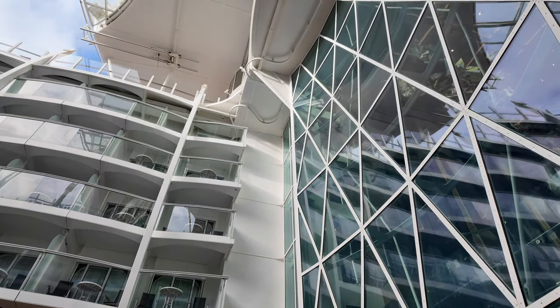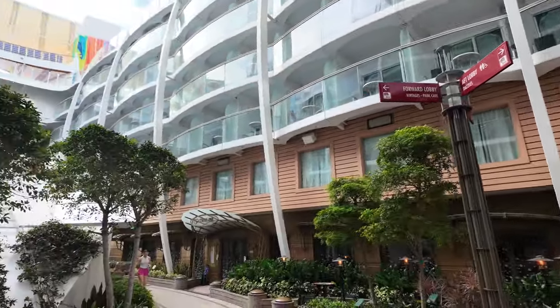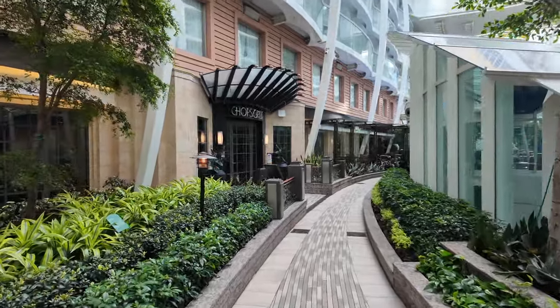Yes, it is an elevator. That is also a bar. And you're going to have a few balconies as well. So these are going to be some of the cheaper balconies on board because they don't have ocean view.